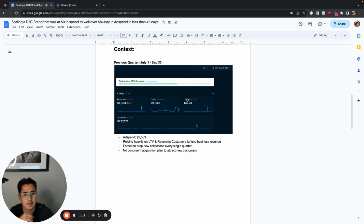But what this tells me, as I mentioned before, is they were relying heavily on returning customers to fund their business revenue, which means you're going to have to make changes, or make iterations, or overall change the strategy, because what I can tell you is the more you rely on your customer base for sales or for growth, either you're dropping new collection products.